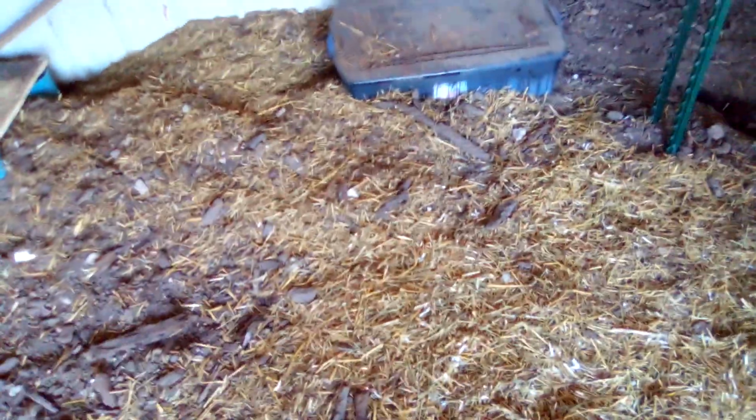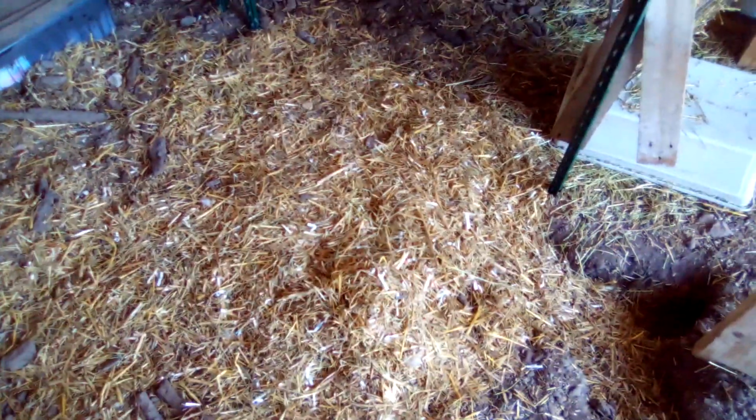I knew theoretically that this would happen when I was designing my idea, but I didn't think it'd be this much straw. I thought it'd be a little bit and I could just sweep it up, but I didn't imagine it being this much from just one burrow. And we have this disaster.